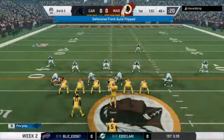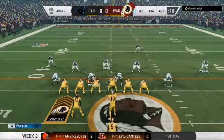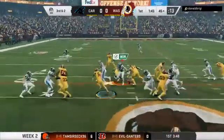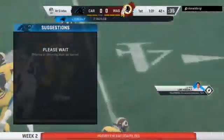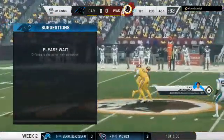Trying to keep the drive going here. This is play number 7 on 3rd and 2. Out of the pistol to give to Jones. And boy, he is very close to a first down, but from where they're spotting that football, he's going to be a foot or so short. A minimal gain there on the 8th play of the drive.